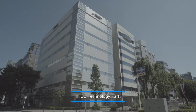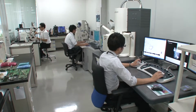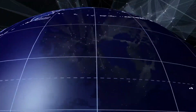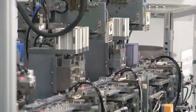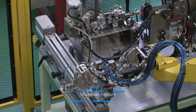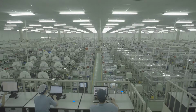The IRISO Technology Park in Shin Yokohama serves as the company headquarters and also has state-of-the-art laboratories as the core base for our research and development of new products and new technologies. Beginning with the Ibaraki factory, which is our central production site, we have established factories in Shanghai, the Philippines, and Vietnam, which is the largest factory in Southeast Asia, all in our efforts to provide a stable supply of products.